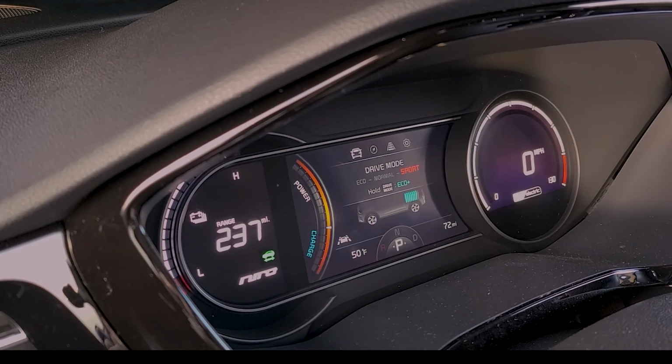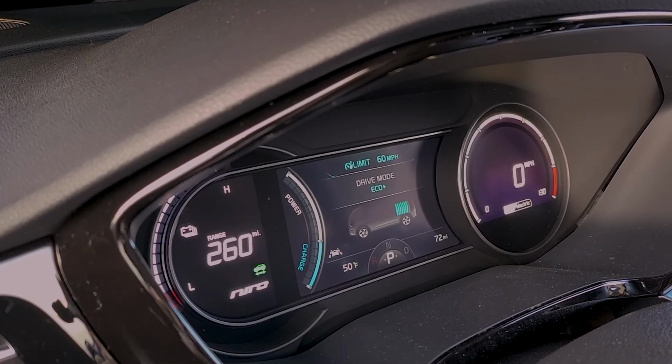If you're more of an aggressive driver, put it in sport mode. Woo! If you're trying to conserve power, click Eco. And if you want to maximize your range, press and hold to put it into Eco Plus. Eco Plus is kind of the Niro's secret ability. The Niro is only rated for 239 miles, but in Eco Plus, it can reach up to the 280 mark.